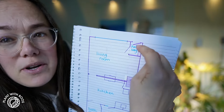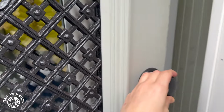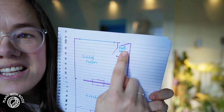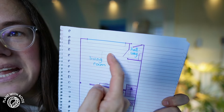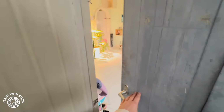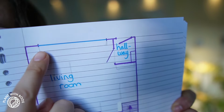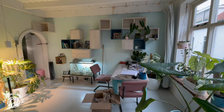So up here, this is where you come in. This is the front door, and a little hallway. It doesn't go anywhere except into the main living room where I'm standing right now in front of our beautiful south-facing windows. I made the windows blue and the walls purple.